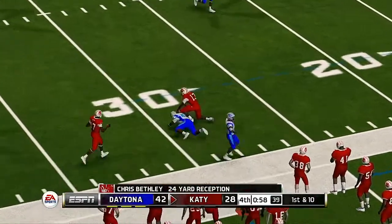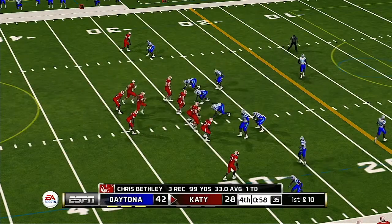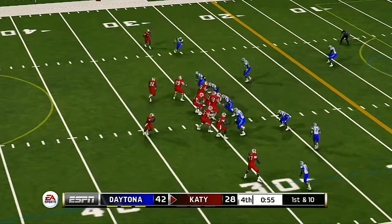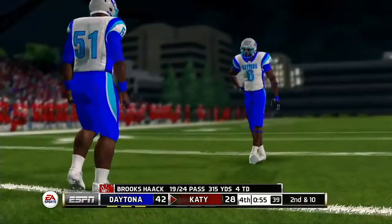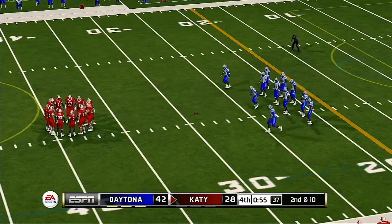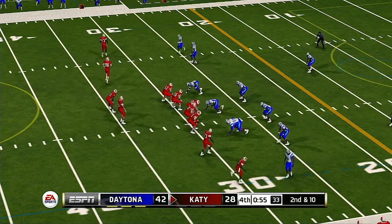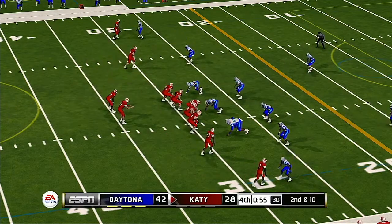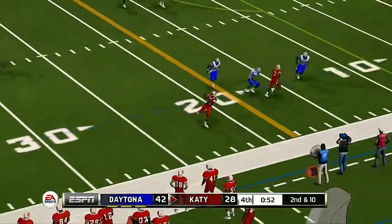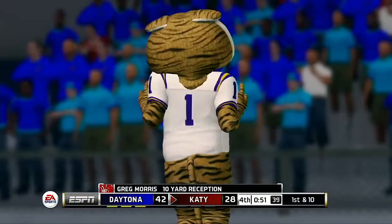Brought down at the 29-yard line. The spike will stop the clock. That makes it second and 10. From the 29-yard line, second down. Quick strike to the receiver, and he's shoved out of bounds around the 19-yard line.